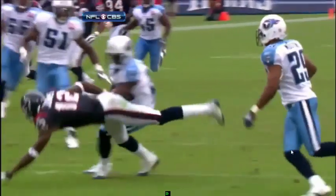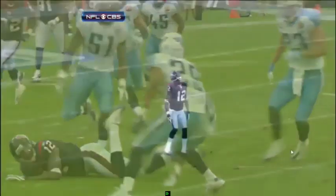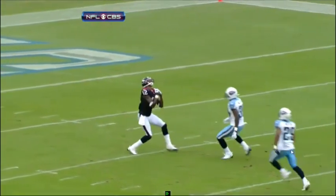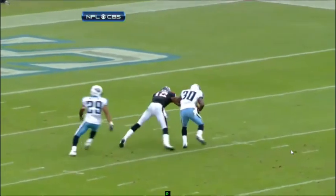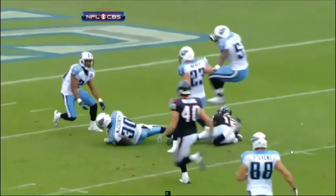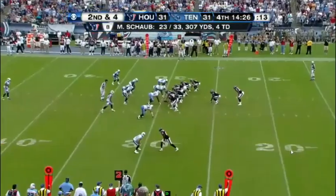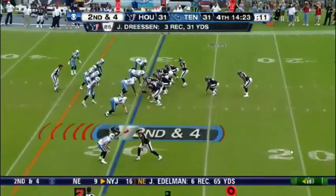You see, McCourty's right there, and he does the right thing. I mean, McCourty's not going to let that ball drop. But if he had let it drop, he could then recover it. But because the ball is still in the air on the kick, he can't catch it. He was supposed to have the opportunity to catch his own bobble.